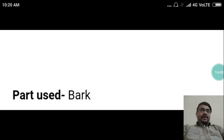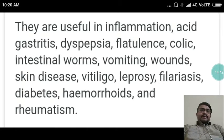The part used of the drug is the bark, and the indication of the drug is that it is useful in inflammation, acid gastritis, dyspepsia, flatulence, colic, intestinal worms, vomiting, wounds, skin disease, vitiligo, leprosy, filariasis, diabetes, hemorrhoids, and it is also indicated in rheumatism.